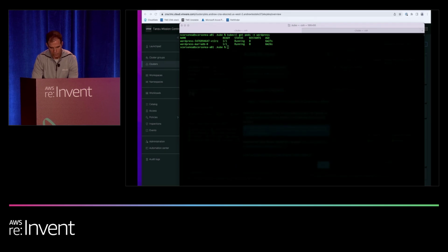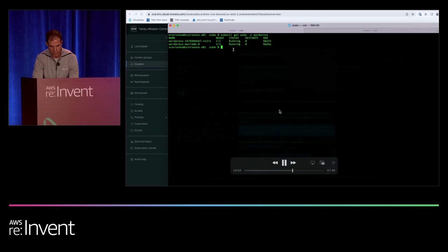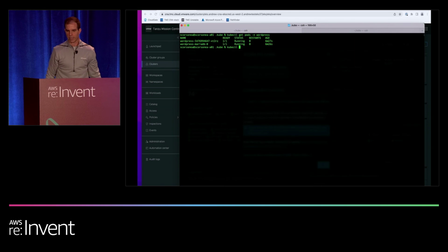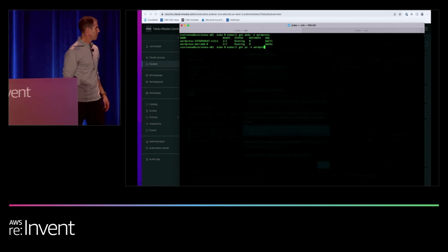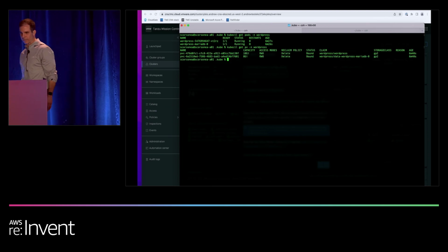All right, so there's our 2 pods. And then you can see that the persistent volumes were created as well. So that application is now up and running.